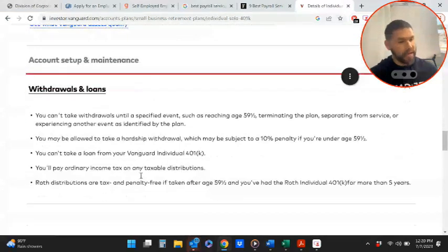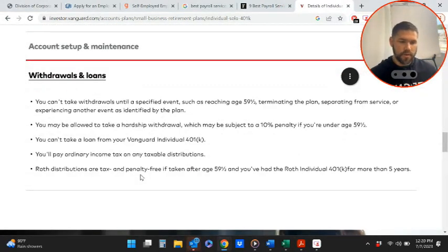And just like with any other 401k, the rules for withdrawing are the same. It's 59 and a half. You can take out some money without penalty for certain reasons. You can't loan against it, blah, blah, blah. So that money is all tax deferred, and so you don't pay taxes on any of it now.